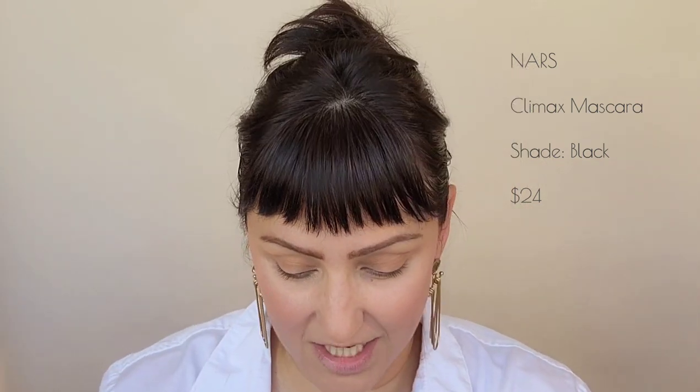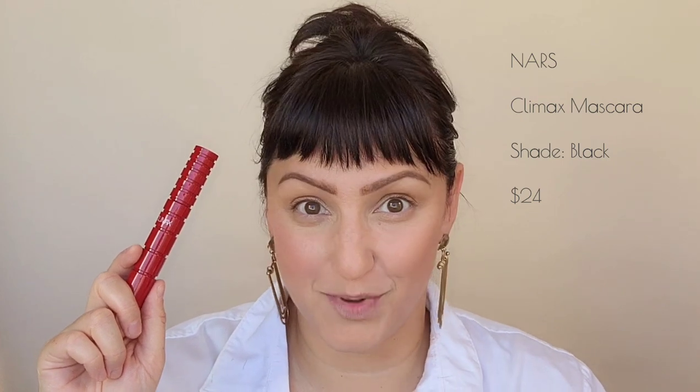But for those of you that already have a decent lash or just want something a little more natural, head to what I call the little sister or the younger sister here, and it is the original NARS Climax, which is just as good, just I find not as lengthening. So this is volumizing and curling. It's lightweight and extra black.